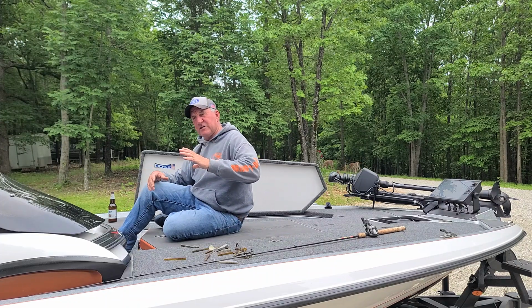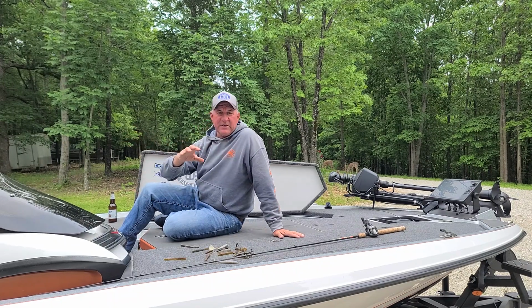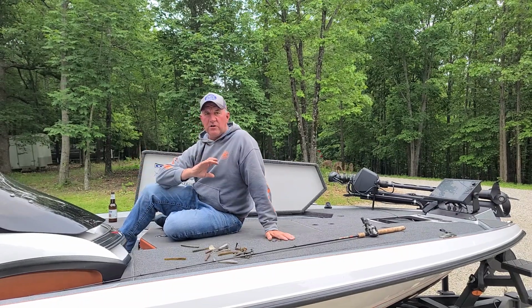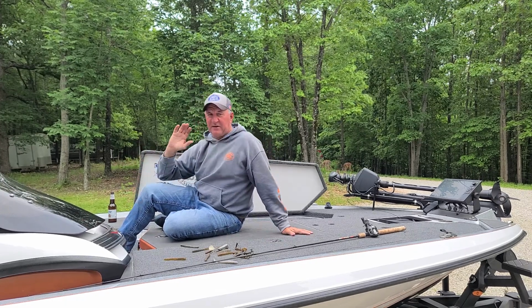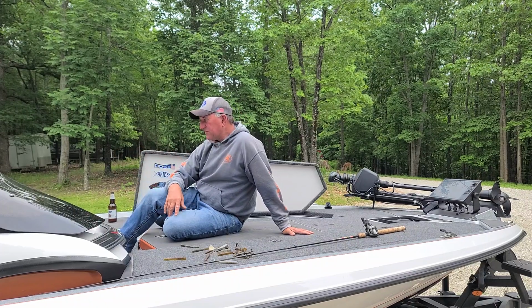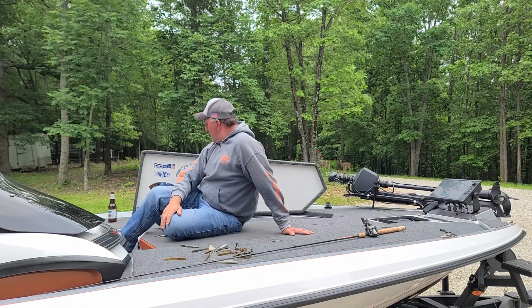When I say ledgy, it's a hard solid bottom, not a whole lot of rocks mixed in there. It just kind of comes out in steps, and for whatever reason they really get on those ledges post-spawn. When I say ledges, I mean the ledges coming off the bank, not necessarily the old river channel ledges. So just kind of look for those banks. Those run from one end of the lake to the other.